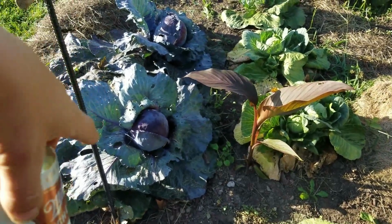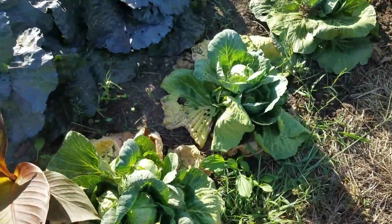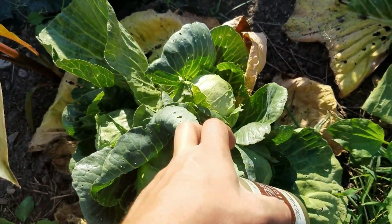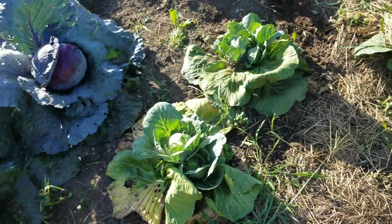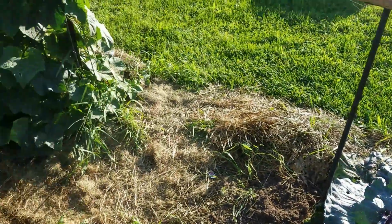Down to 3 cabbages left. These are all reproducing more cabbage heads. I left this because they're hard. They are actually little mini cabbages. Oh, yeah, all of them. So, what the heck, I'm gonna eat them. I talked about this, you'll see in a video.